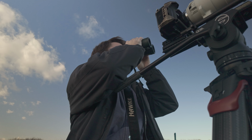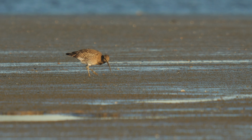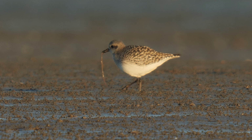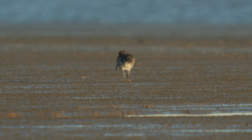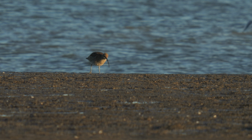I kept hearing the call of a curlew, which is my favourite wader, but I couldn't spot one. But I just had a good scan around with my binoculars, always useful when you're doing filming like this. And look what I found. It's a curlew. I just started following the grey plover and just yanked up a massive lugworm. I filmed the curlew for a bit wandering around, feeding away every so often. And then I spotted a second one nearer the water.